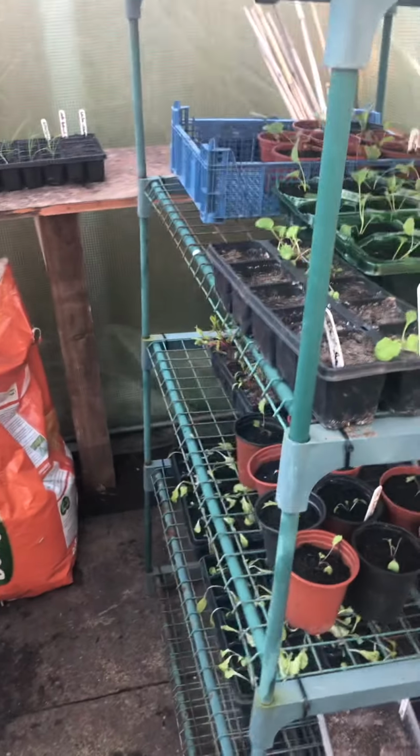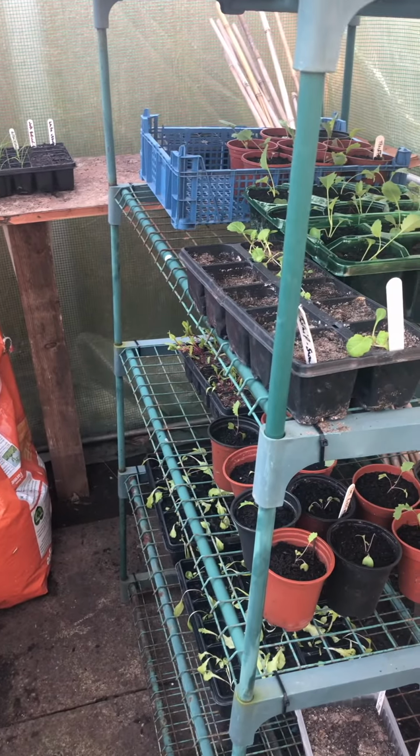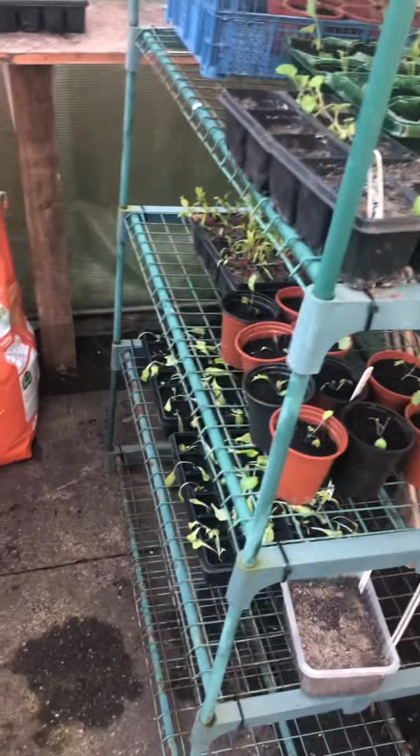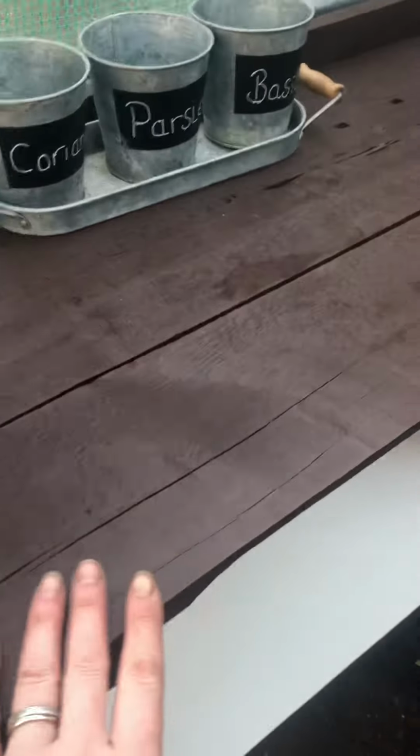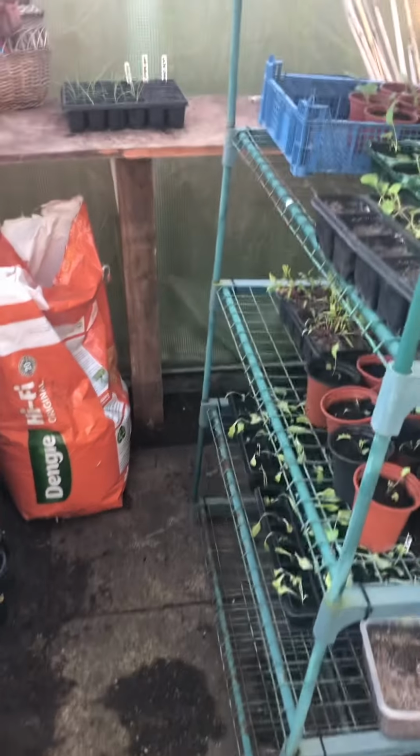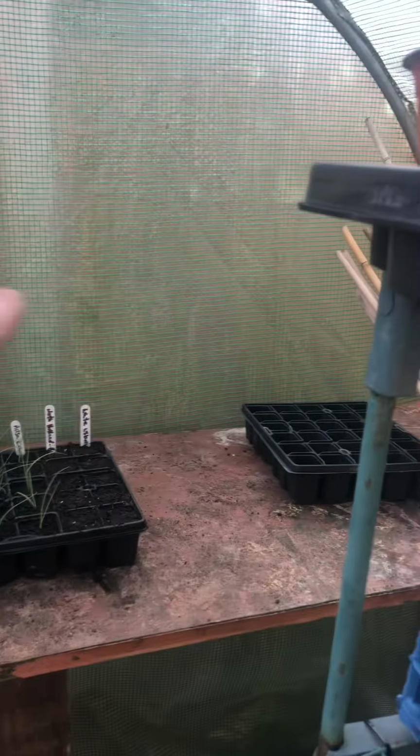Just wanted to give you a quick update because it's been a few weeks since I've done a video, and just in the polytunnel and a little bit outside. Here's my new potting bench that Paul made me. Just got to get a little potting bench tray for my compost, but I'm absolutely over the moon with it, which means I can actually take this down when I've finished with it, and plant some more tomatoes and peppers at the back there, because originally I had my cucumber frame here, but my cucumber frame is now there. But yeah, I've been doing some potting on.